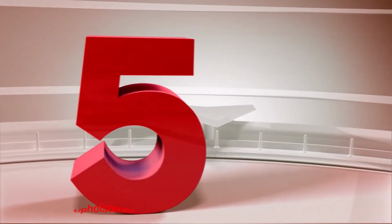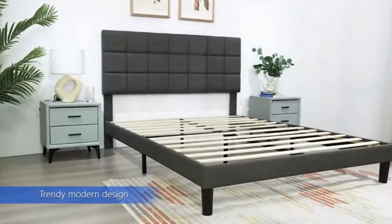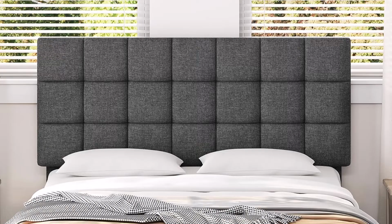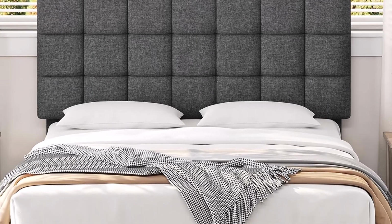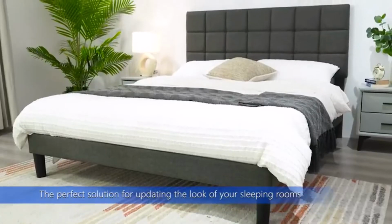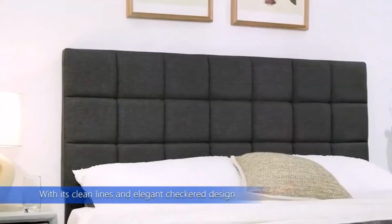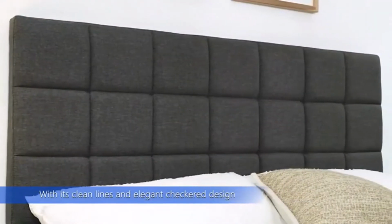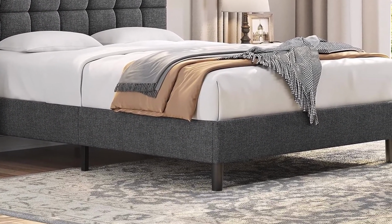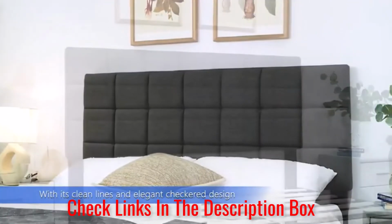Number 5. Yahitek Upholstered Bed Frame. The Yahitek Upholstered Bed Frame is an attractive and practical platform bed frame with an adjustable square tufted fabric headboard. This bed frame is simple to assemble and requires no box spring for maximum comfort. It is highly stable, featuring a metal frame, 8 strong legs, and 12 solid wood slats that can support up to 360 kilograms/794 pounds. It also has an EVA foam design on the metal frame for extra safety.